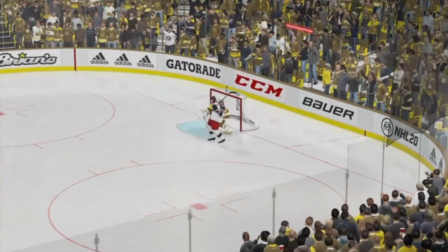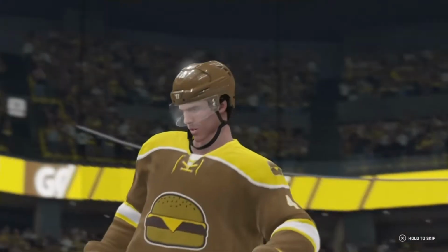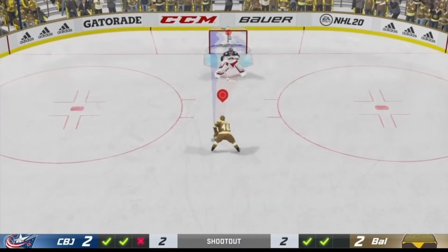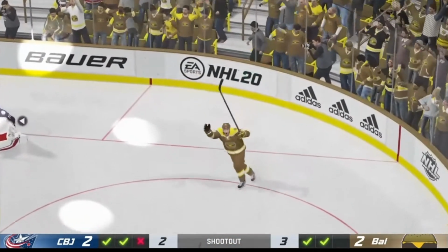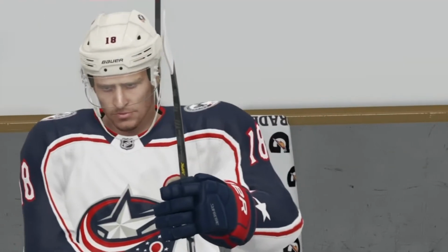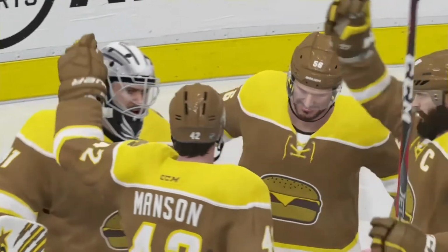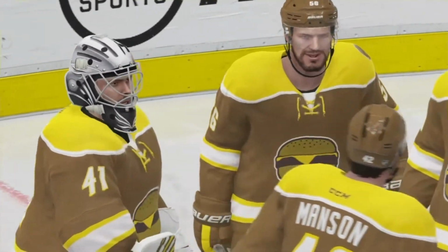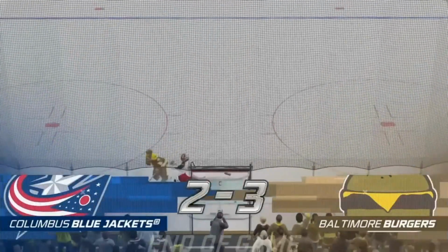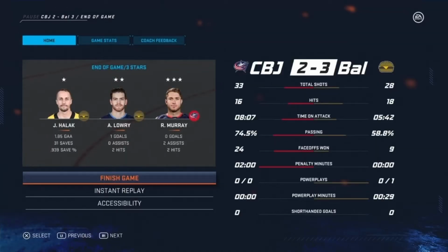So this is for all the marbles on this next one. If we can bury this, we will take the win. And it's Spurgeon. Here comes Spurgeon. He is coming up. He's going to try the deke move, and it works again. 3 straight deke moves by the Baltimore Burghers. And Korpisalo is just not able to keep up with it as we get the win here in the shootout against the Columbus Blue Jackets, down 2-0, able to tie the game at 2 and take it in the shootout. Just an epic win for the Burghers in this one.